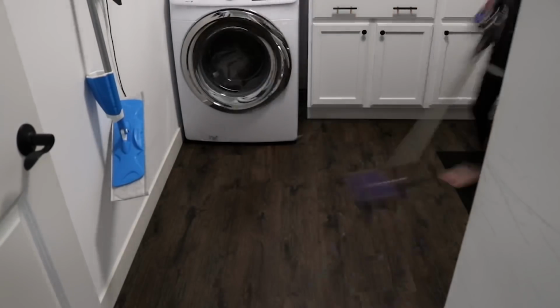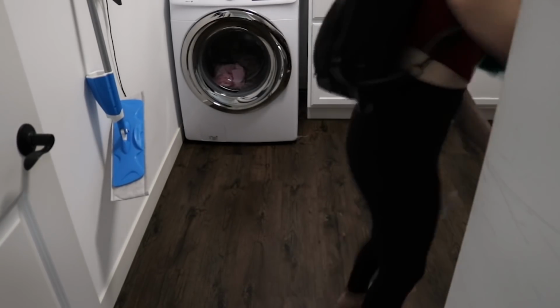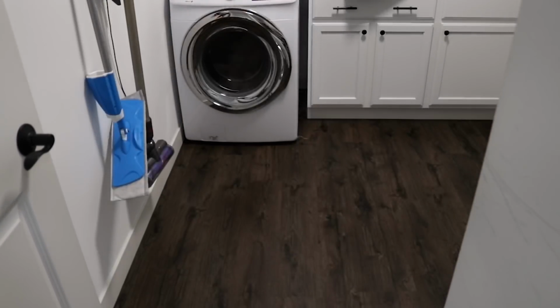And then I'm just grabbing the vacuum. I use a Dyson, I think it's a V8 vacuum, and I just use that where the robot vacuum doesn't go. I don't let the robot vacuum in my bedroom or in the laundry room.